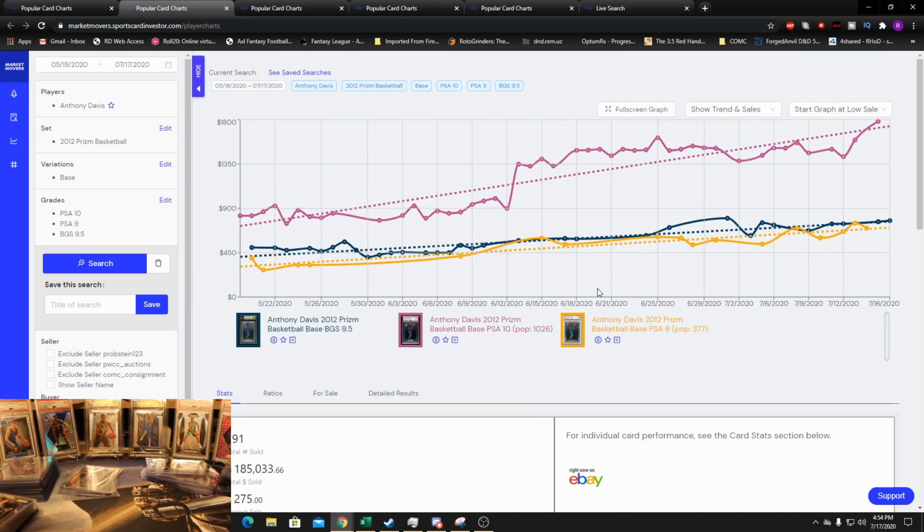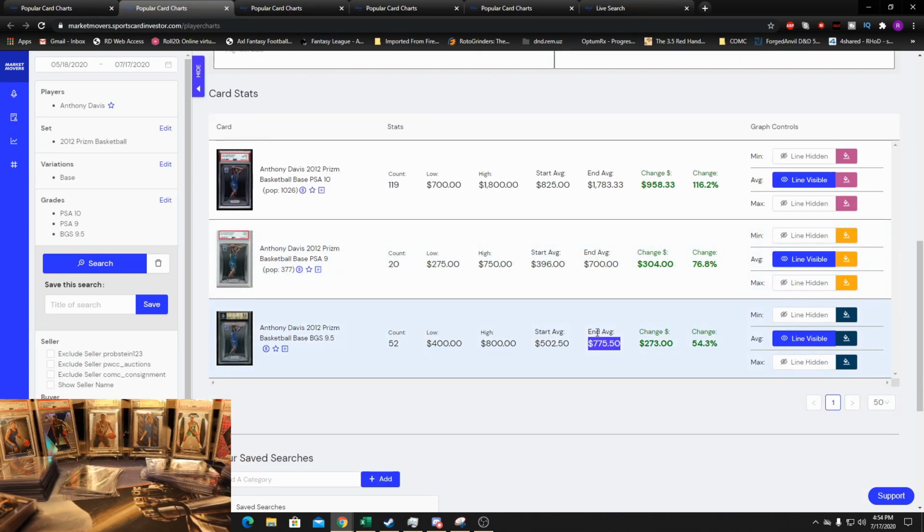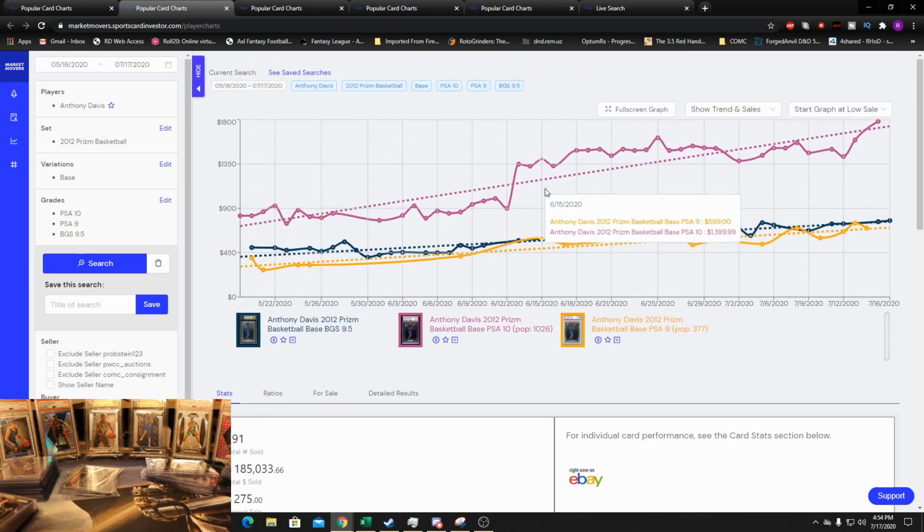And what I think is going to happen is you're due for two big bumps. One, I think the Lakers are going to make a deep run, and Luka stuff is going to go nuts. So it's naturally going to go up because of that. And two, the 9.5 is due for a market correction to catch up to the PSA 10. It never got it. The PSA 10 has jumped twice. The BGS 9.5 has not followed suit.